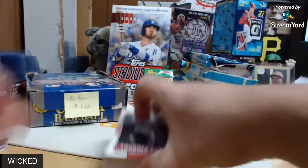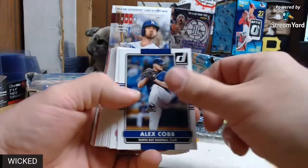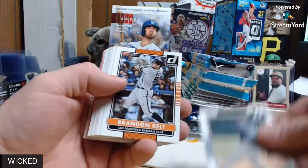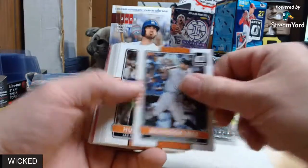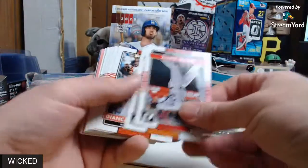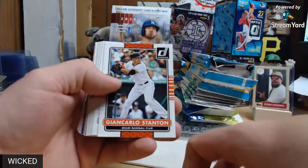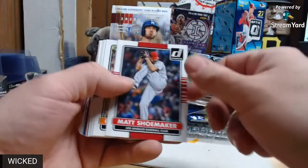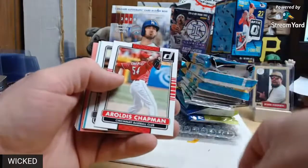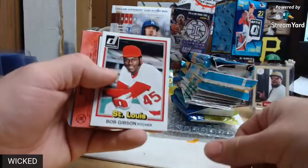All right, here we go, guys. Rougned Odor, Alex Cobb, Adam Wainwright, King Felix, Brandon Belt, Hunter Pence, Ian Kennedy, David Ortiz, Chris Davis, Stanton, Matt Shoemake, George Springer, Arenado, Chapman, Alex Ramirez, Dustin Pedroia, Bob Gibson.